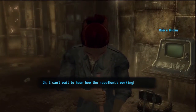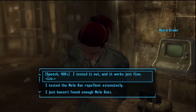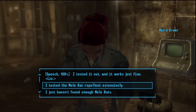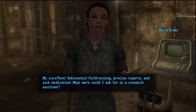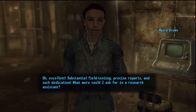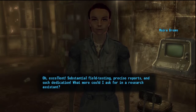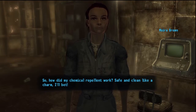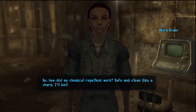Can't wait to hear how the repellent's working. Oh, excellent! Substantial field testing, precise reports, and such dedication. What more could I ask for in a research assistant? So, how did my chemical repellent work? Safe and clean like a charm, I'll bet.